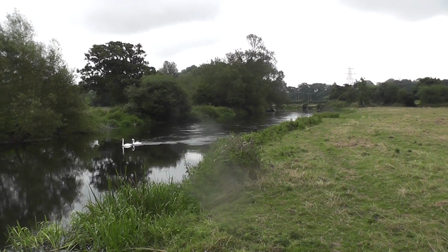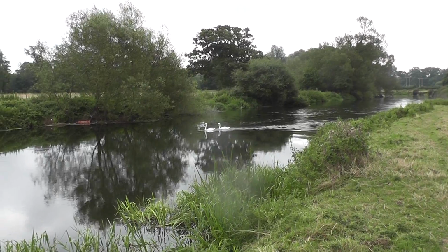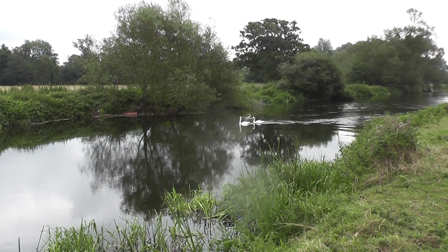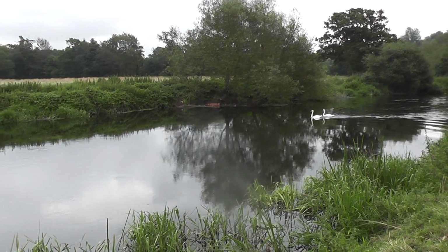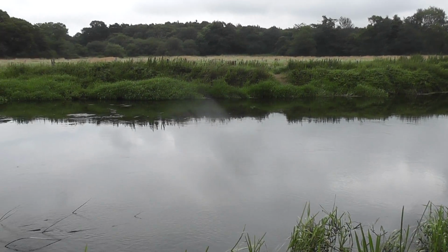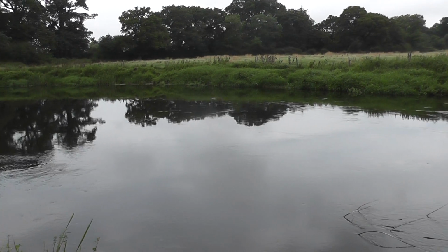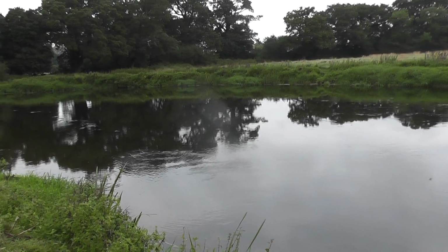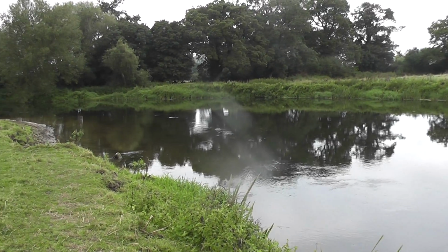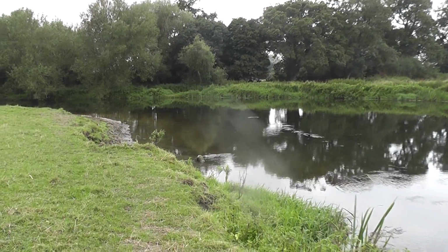So on the left bank, just coming upstream, a couple of swans there. There's a sparrowhawk behind me just feeding its young on the wire. Unfortunately they've just flown away. Just coming to this bend where, coming upstream, it bears round to the left, and on the inside here is a very shallow area.